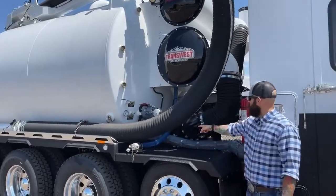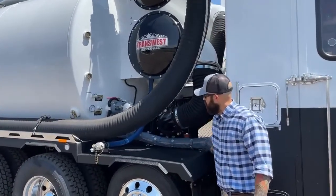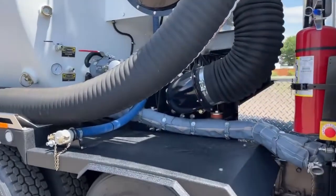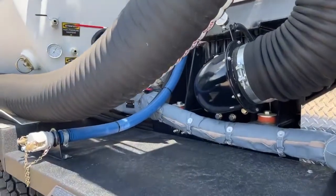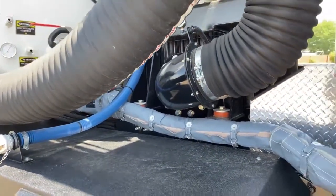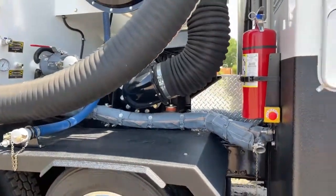And then your water lines from the tank to the truck is really the only exposed part where water is going to be traveling. So as you can see from the back of that tank to the pump house, it's all wrapped and insulated, and it's got a heat trace line on it. So you don't have to worry about your water freezing while you're working in cold temperatures.